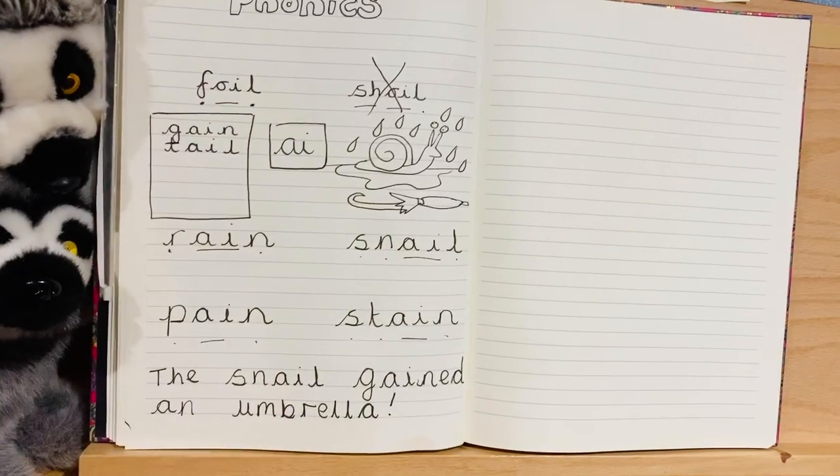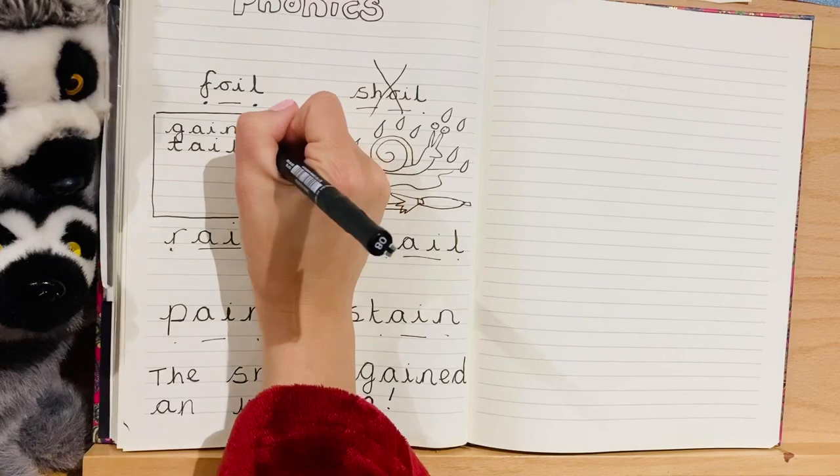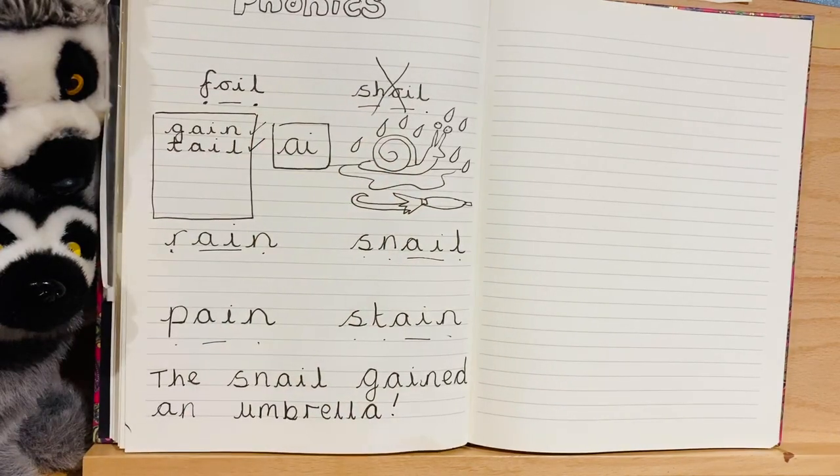T-A-I-L. Tail. Give yourself a tick if you're doing lovely handwriting like that with our letter join shapes.